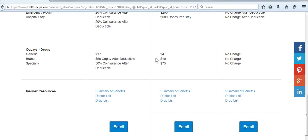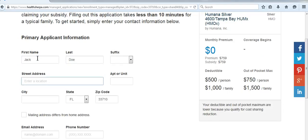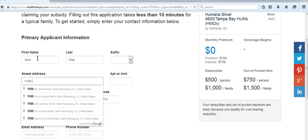So basically, you have to pay 100% out of pocket until you meet your deductible, and then after that, you do not have to pay. And same goes for copays on generic brand and specialty prescriptions. For a full list of doctors, you can click on the doctor list. For a full list of prescriptions, you can click on the drug list.